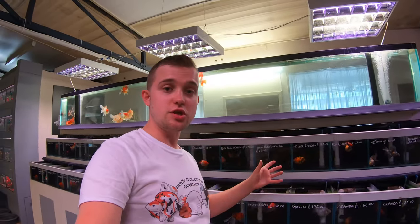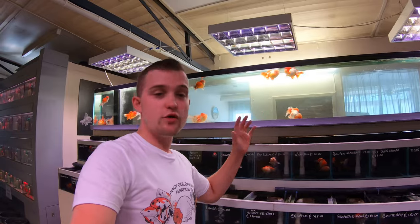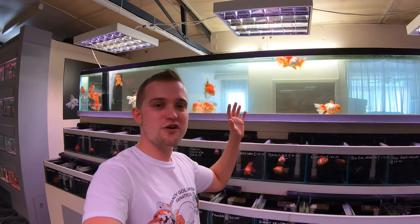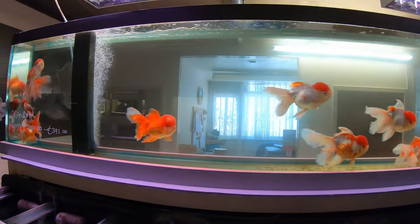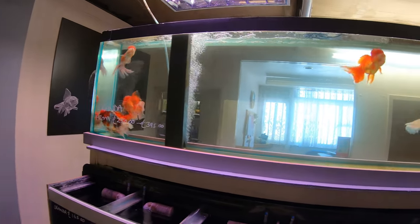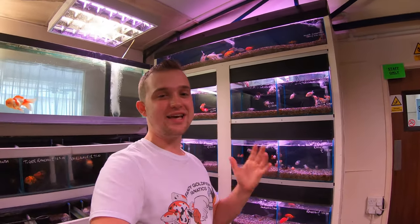So on the other side of the room, we've got some single goldfish and some double goldfish in smaller tanks. These are more feature fish, and they've been put in tanks on their own. We've also got the top show tank right in the middle of the top floor at Star Fisheries with some stunning Arandas in there. The selection here is absolutely huge, and you will not find anywhere like it in the UK.